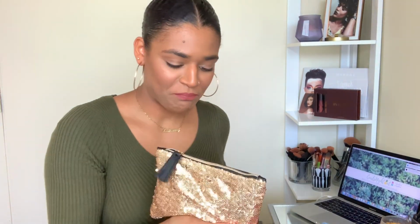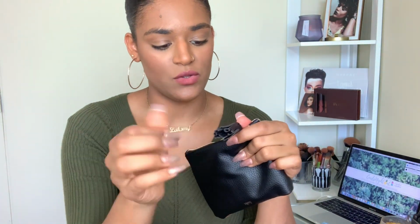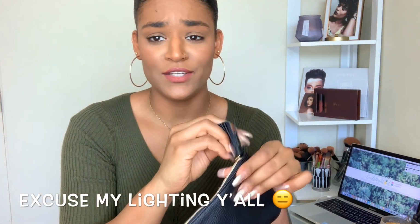Anyway, it's basically gold sequins in the front, and then it has a black sort of leather feel in the back, and then it has the Ipsy logo. It has a nice little tassel zipper. Did you guys notice how I actually remembered the name for this? Because last time I didn't.